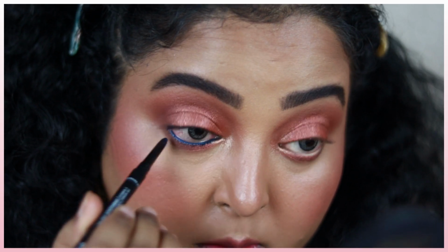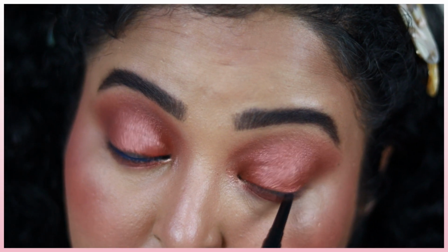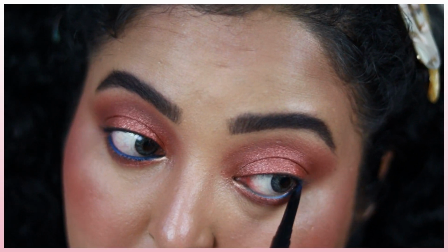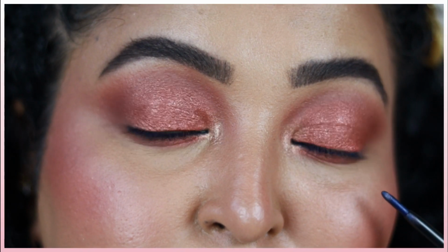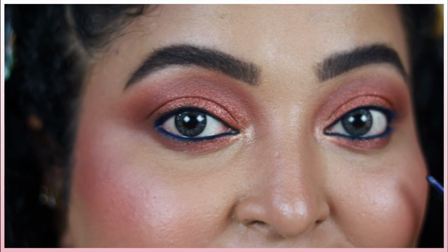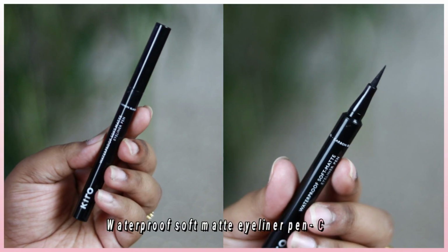So as you can see, I'm tightlining my upper waterline and also applying it on my lower waterline, and it is adding that beautiful hint of blue on my eyes, which makes it look so peppy on the eyes, guys. You can use this one as your eyeliner, and it's going to look beautiful.